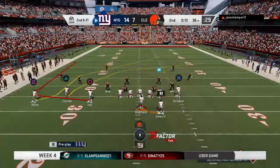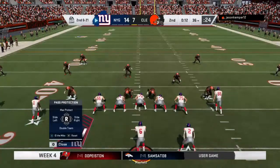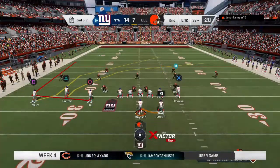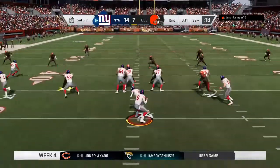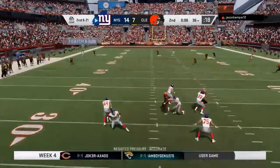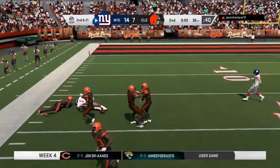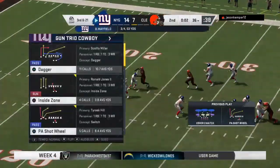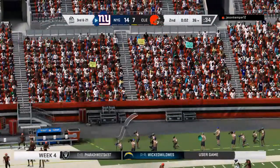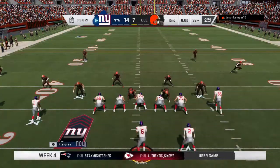Well, they're in some hot water now. After that sack, it's 2nd and 21. Switch. Point it right. Mayfield on play action. And going deep for Hill. And that is incomplete. 2 seconds left on the clock. An incomplete pass on that last play, and that means they'll need to come up with something here on 3rd down.